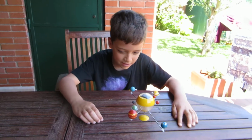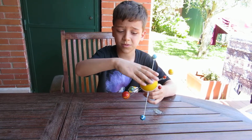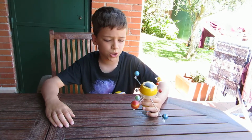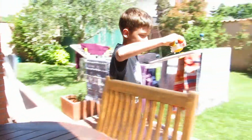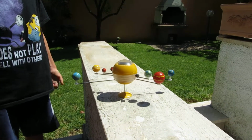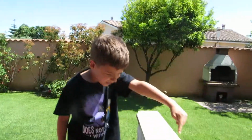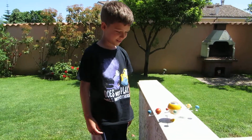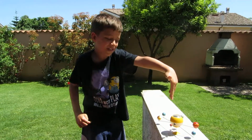Okay. But the point is this is actually a working solar system. Can you show me how it works? Well, I can't show you how it works, sorry. But I can show you how it happens when it turns. Amazing. So it's the sun which lets the planets turn around the sun. Amazing. But that's a stupid thing. Why stupid? Like, it's the sun 2 times. Oh, I see. Sun up there, sun down there. Okay.